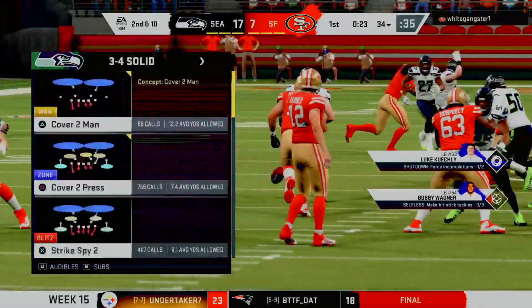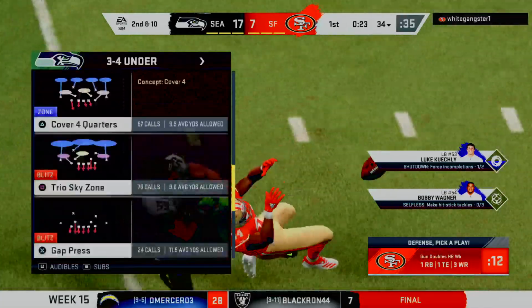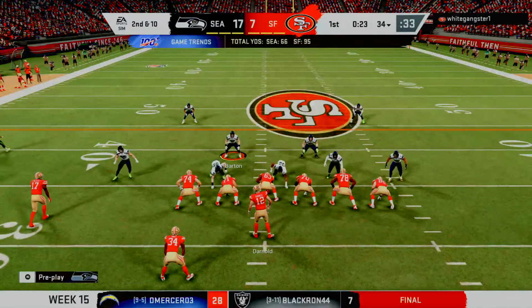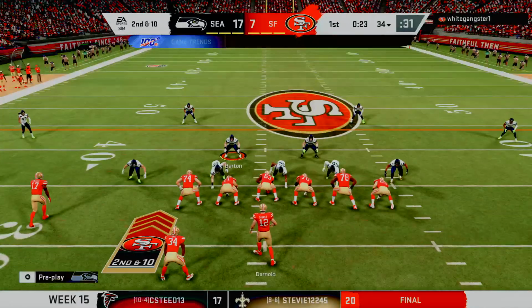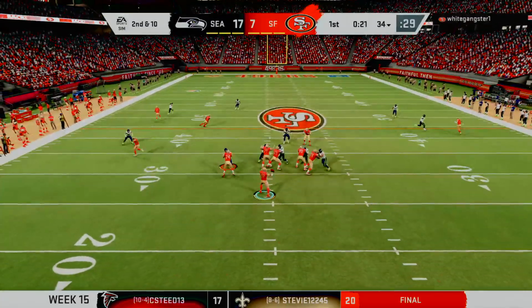Throwing to start the drive, but that one incomplete. Didn't have a receiver open downfield, and as it turned out, couldn't even find his outlet man because of the coverage. It was way too tight, unable to find anyone open. From the 34, they'll come to the line on 2nd and 10.